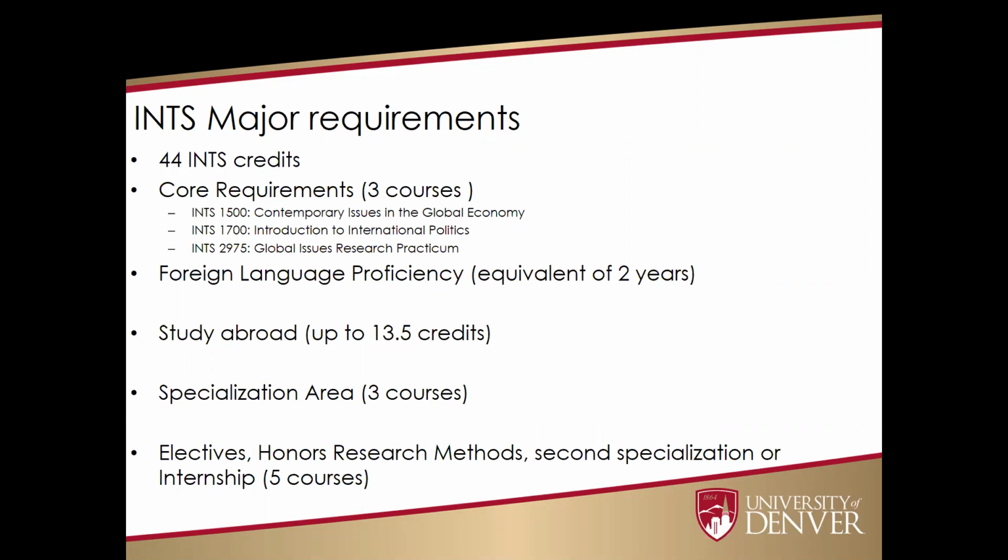The remaining credits for the major can be filled with a combination of a second specialization, INTS electives, INTS honors courses, or an internship. We recommend that students complete internships, although it's not a required part of the major, and generally not something you need to worry about during your first quarter.